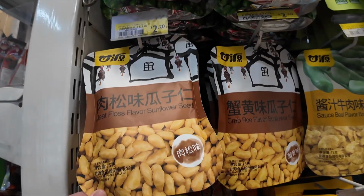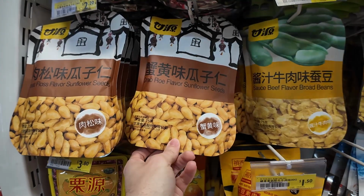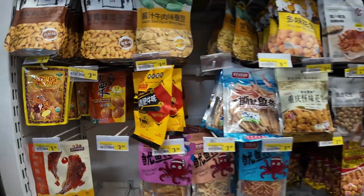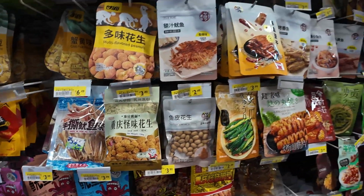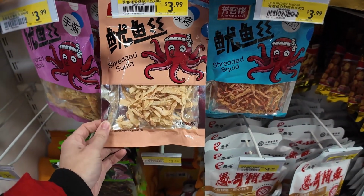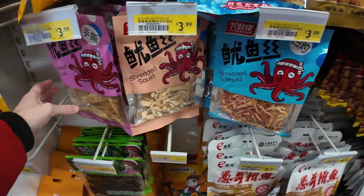Really good for snacking on, but beware, they're deep fried, so the calories creep up on you. Very good though. Of course, we have all the other odd stuff here, like the dried squid. Miss me with that. I'm not into seafood. I'm sure the protein on here is really good though, but I'm just not a big seafood fan in general.